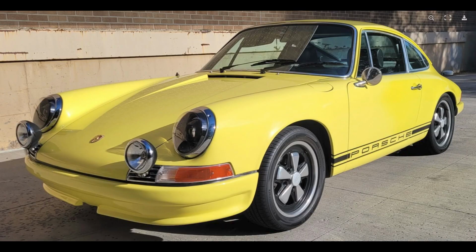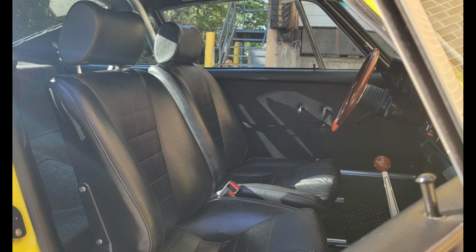A light yellow, modified 1972 911T Coupe 3.2 liter sold for $105,000. Fitted with an engine from an 85 911, the car's appearance is meant to evoke the 911 RS. This seems a fair sale.